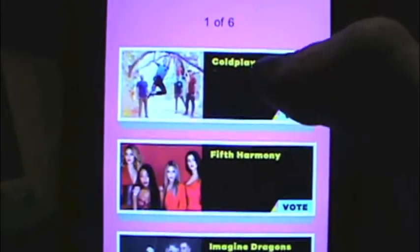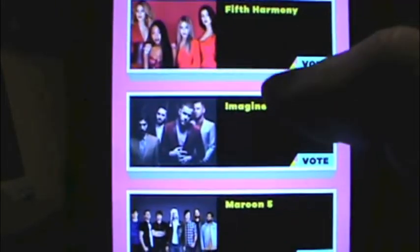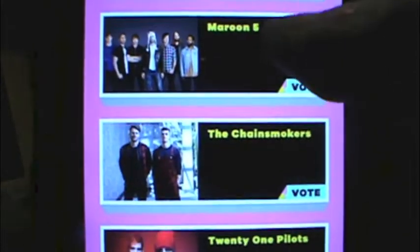Alright, favorite music group. Coldplay, Fifth Harmony, Imagine Dragons, Maroon 5, Chainsmokers, 21 Pilots. The only one not coming to mind is Imagine Dragons. I'd have to hear one of their songs. Last year, I voted for 21 Pilots. Have they come out with a new song recently? I don't think they've released a song in a while.